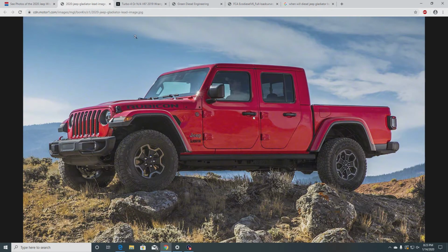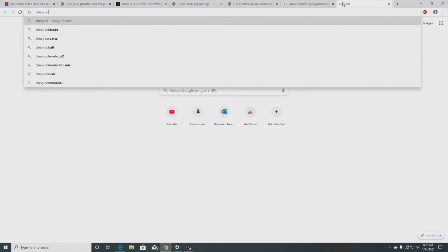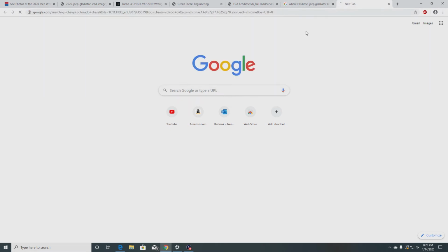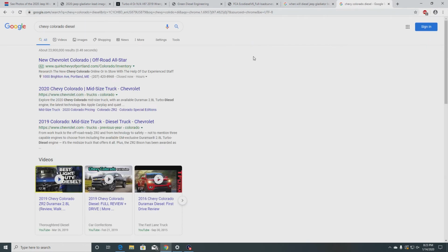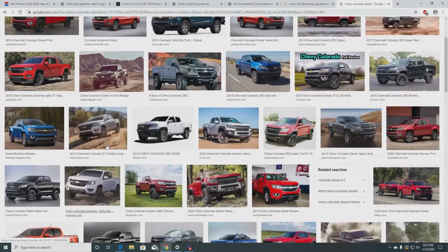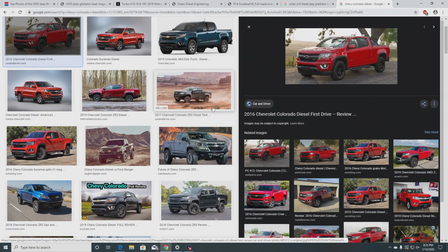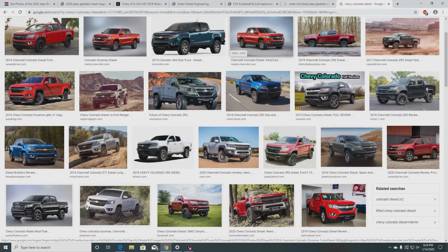Anyway, back over to this thing. So I'm going to go ahead and start off with what I think of this as an idea. I actually do think that this is a good move for Jeep. I think that it's a good marketing move. It will bring some good competition for the Chevy Colorado diesel. I know that a lot of people really like those a lot. You can see here, there's a ton of them. It comes with a little baby Duramax. I think it's a 2.4 liter or something.